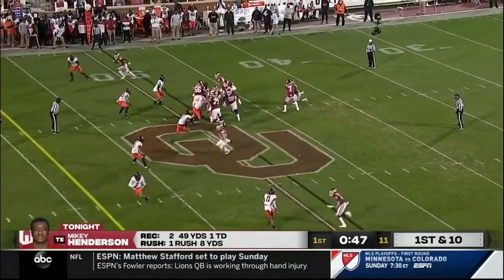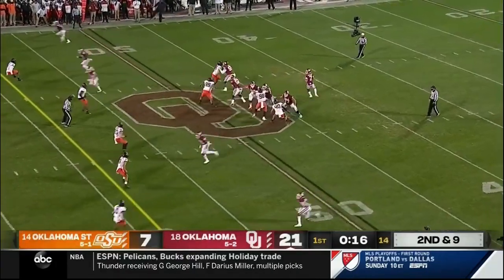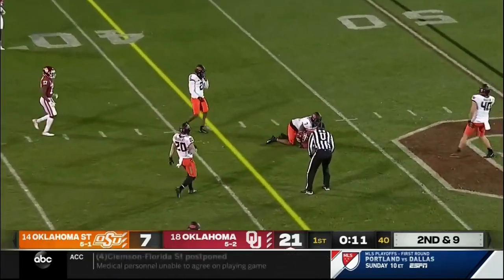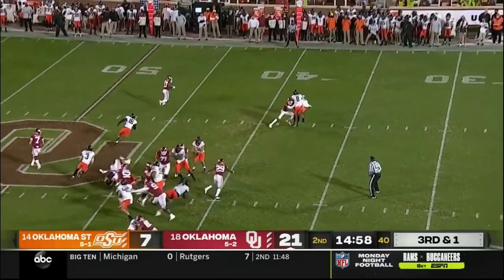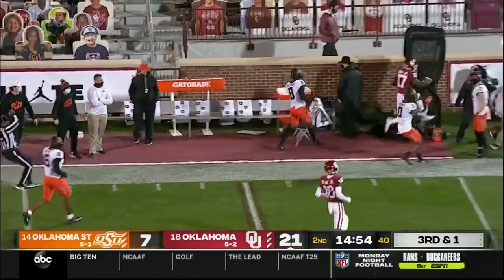Cowboys escaped the flag. They shoved Henderson late that time. Nice backfield, 5-receiver look. Plenty of time for Rattler, who slings it. Man, he's got a pretty... And on third down, Rattler flips it off. Mims has space and a first down.